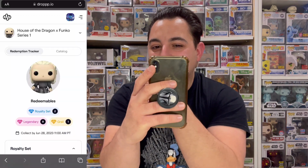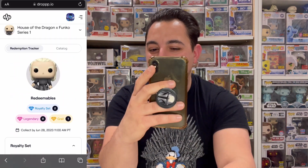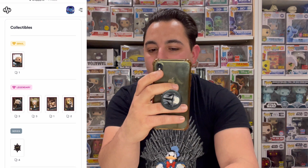So here's my collection right here. We got two royalty sets completed, 9 legendaries and 1 grail. As you guys can see, I have no cards remaining outside of those royalty sets. So we'll go to the catalog here. No packs left. We have 1 grail. We have 3 of the Daemons. We have 3 Rhaenyras, 1 Sir Criston Cole, and 2 Viserys. And then we have 4 series coins.